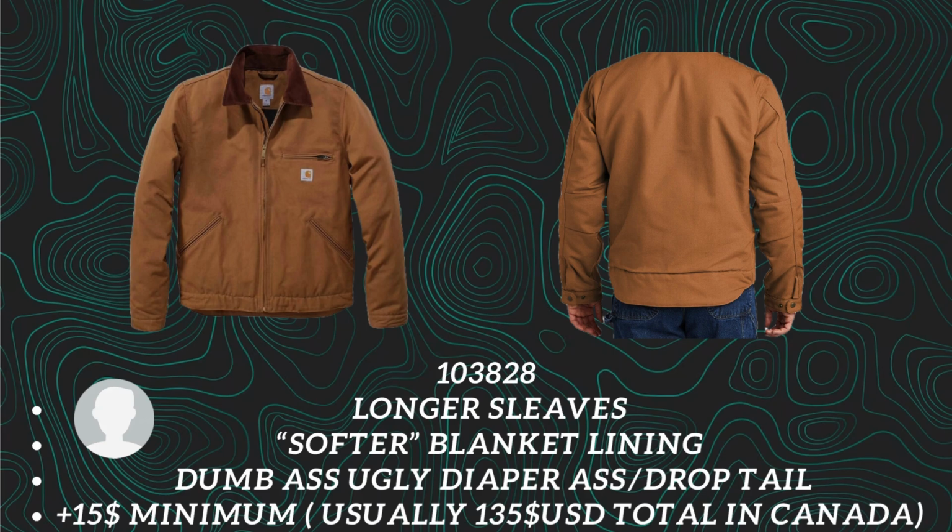So the quality's worse, the sleeves are longer, it's got a worse design, it's got a diaper on the back, and it costs $15 more than the last model cost retail. I think it's 135 USD right now in Canada. I don't know what that works out to. I'm bad at math, but obviously it's stupid that a jacket that's clearly made of worse quality in a worse manufacturing plant is going to cost you 15 additional dollars, but it is what it is.